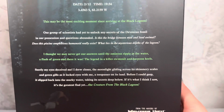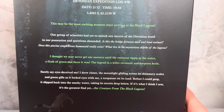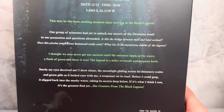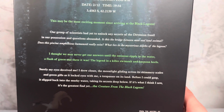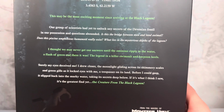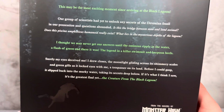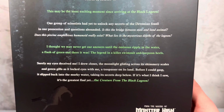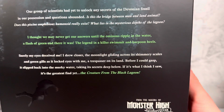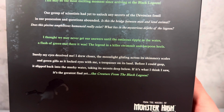This may be the most exciting moment since arriving at the Black Lagoon. Our group of scientists had yet to unlock any secrets of the Devonian fossil in our possession, and questions abounded. Is this the bridge between man and land animal? Does this piscine amphibious humanoid really exist? What lies in the mysterious depths of the lagoon? I thought we may never get our answers until the ominous ripple in the water, a flash of green, and there it was, the legend in a killer swimsuit and harpoon heels. Surely my eyes deceived me. I drew closer, the moonlight gliding across its shimmery scales and green gills.